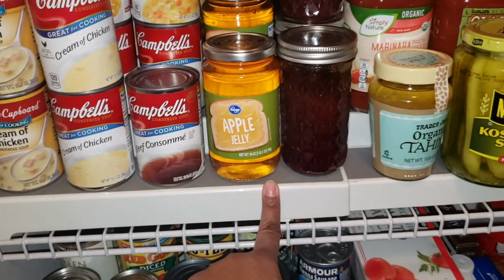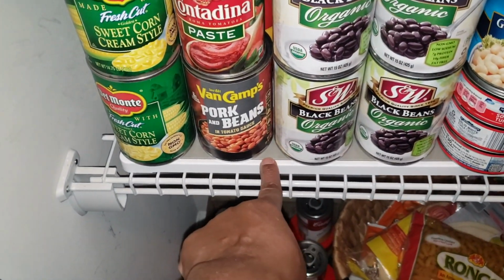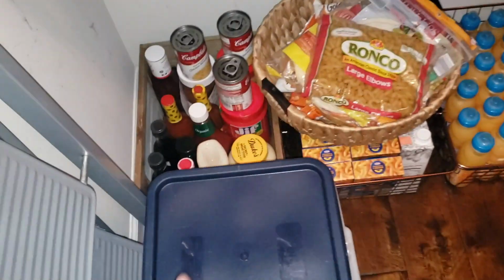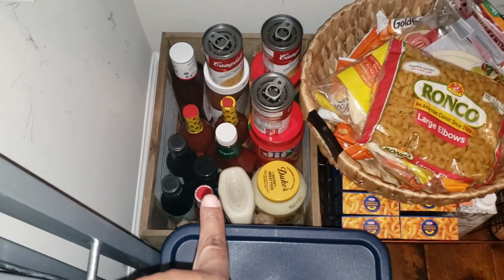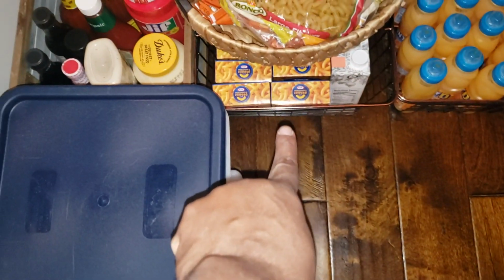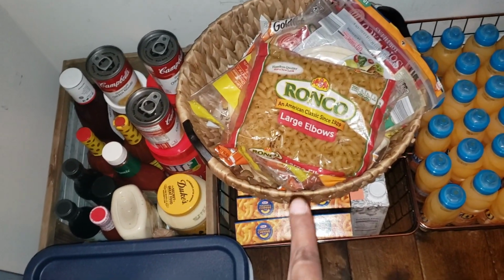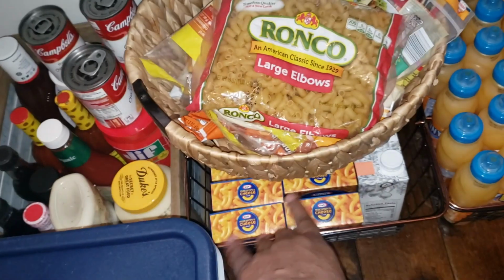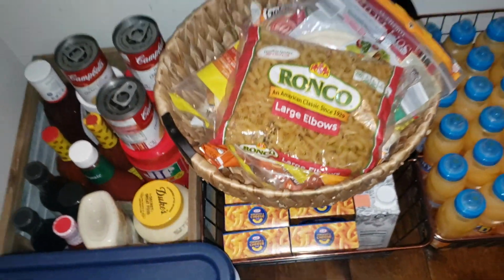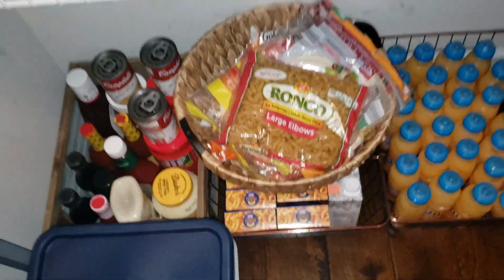This I had previously and I bought one more from TJ Maxx, and this is just overstock basically. We had a huge box of mac and cheese that's in there right now. This little basket, it's really cute, is also being used as overstock, but I will likely be getting onions and potatoes and putting those in there. That's where I plan on housing those.